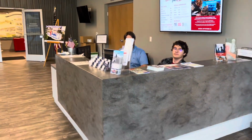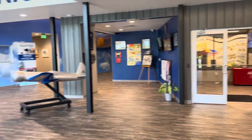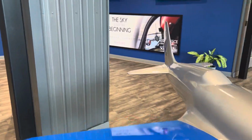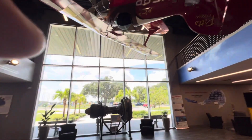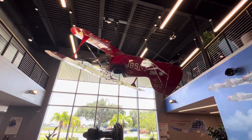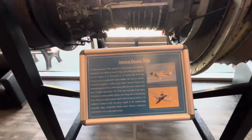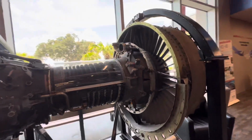These fine gentlemen are helping everybody out, and it's my first time in here, so I thought I would come on in and see what we got. A little bit different from muscle cars, but still got motors, and that's all that counts. General Electric TF34. Quite a motor.